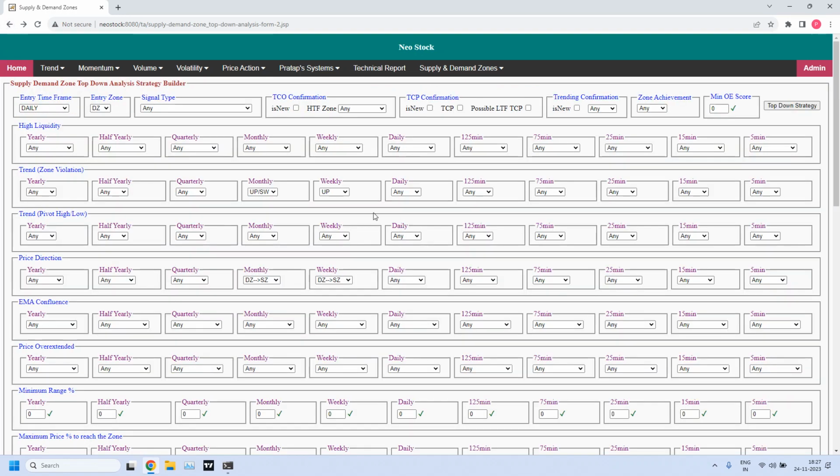So what does the second report say? Monthly price direction should travel from demand zone to all-time high, but weekly, again 2 conditions. The first condition is demand zone to supply zone. Second condition, demand zone to all-time high, that we generate in the next report. So now let us generate the second report.